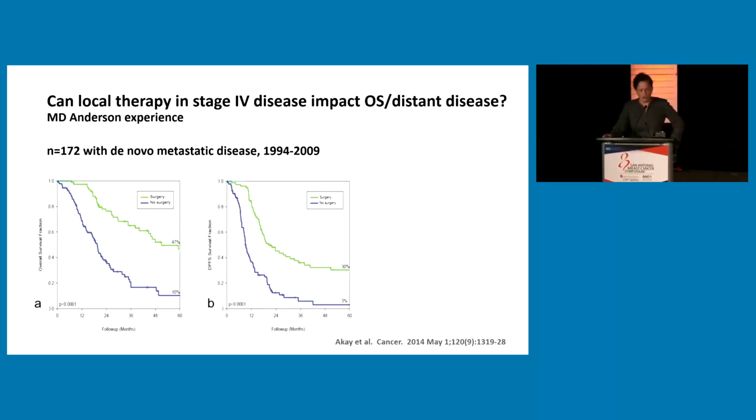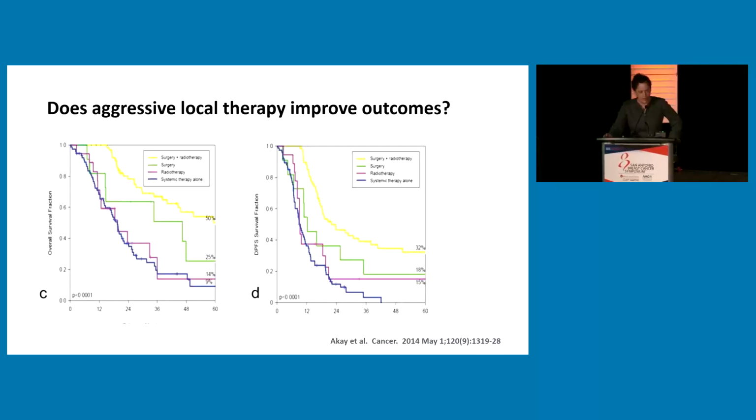This is some data from MD Anderson showing improvements in overall survival in patients who undergo surgery versus no surgery. And then when you take a little bit of a deeper dive into the exact local therapy, you can see that it seems that surgery and radiation therapy together, in yellow, do better than patients who undergo no local therapy or less aggressive local therapy.